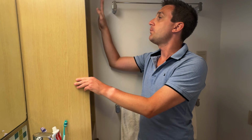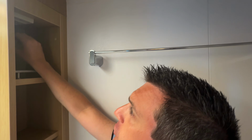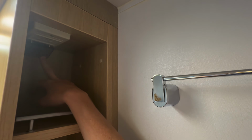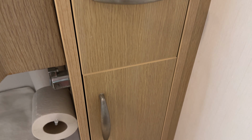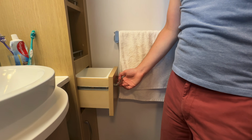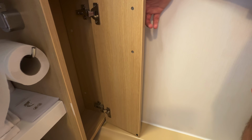We have some cubbies, so one at the top here, a middle one, another one here, and another one down here. So four cubbies. There's also a thing up here, I think, for shavers. Yeah. Shaver outlet up the top here. And there's also more storage if you needed it, a little drawer. I'm not sure what you'd put in this drawer. Maybe a toilet roll. And another one down here, but again, it's quite tall, but doesn't go very far back.